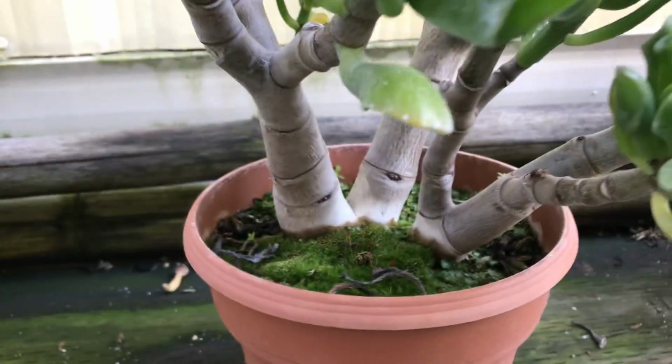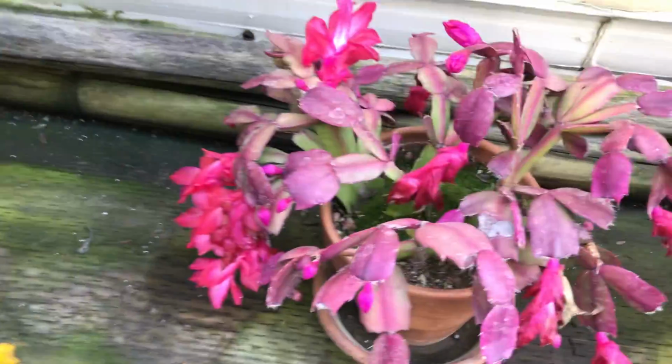This is a succulent, and I'm considering putting that in a bonsai pot as well, but right now it's doing just well right where it is. This is your Christmas cactus.